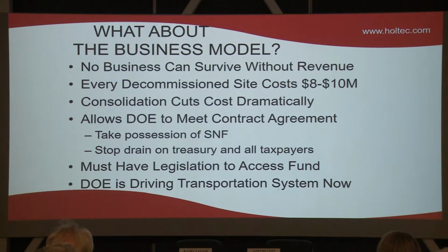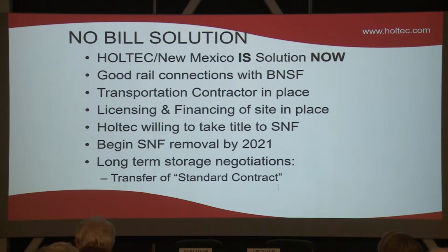And it allows DOE to meet its contract again to take possession of spent fuel, and stop the drain on the Treasury. But DOE has to have legislation to do anything. So it's all going very slowly, and I don't know whether anything will happen or not. But if there's not a bill in Congress, we think we can do it privately. In fact, maybe even prefer to do it privately.